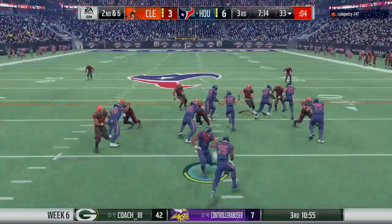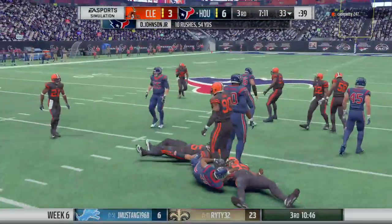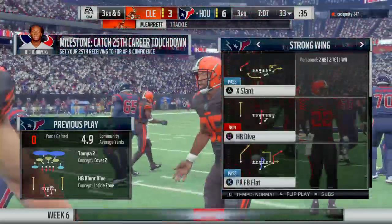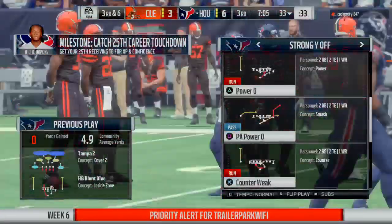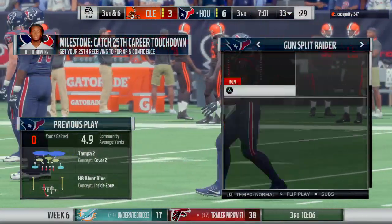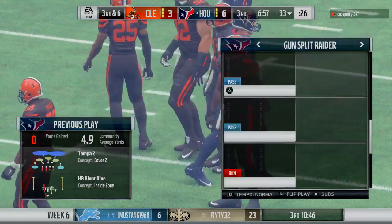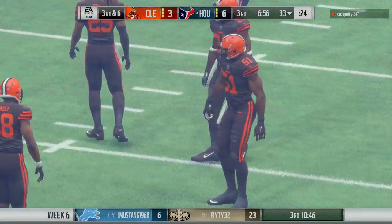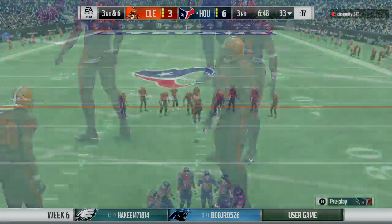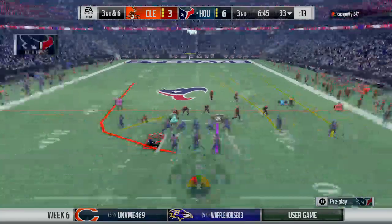They'll need to get the play off quickly. Again, it's Johnson. And this time he's not going anywhere. They'll get him down right at the line of scrimmage. No gain on the play there, so they're left with a 3rd down and 6. The Texans on 3rd down, 2 for 5 to this point. This will be 3rd and 6.